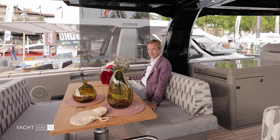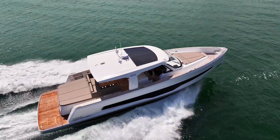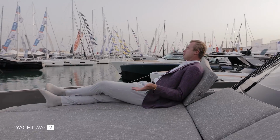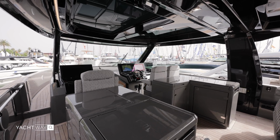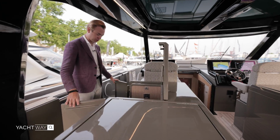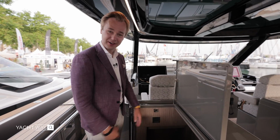Cool trick, never seen this before, so kudos for FJORD. How nice is that? I mean, come on, everybody likes to sit at the bow just like this. Lift up the top lid, open up these two doors, and now you're entering the crew cabin.